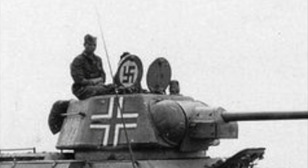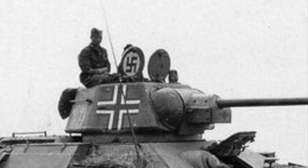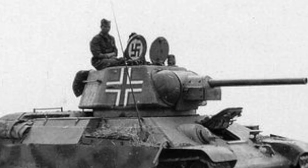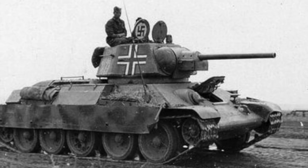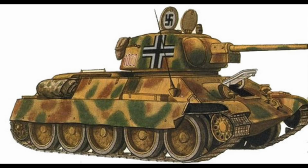The Germans modified some of the T-34s by welding on commanders' cupolas taken from damaged German Panzer IIIs and IVs. They also added armoured side skirts or Schürzen, Notek lights, storage boxes and radios, and they were camouflaged and had prominent German insignia added for battlefield identification.